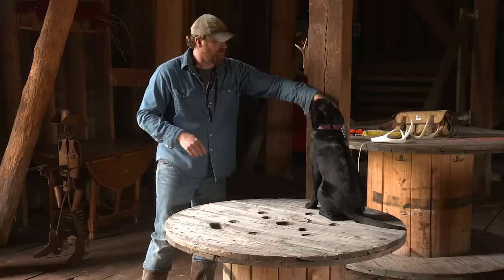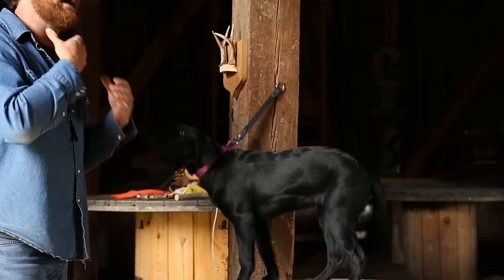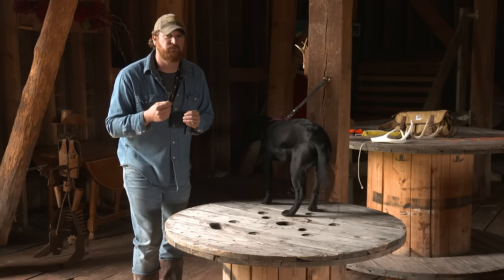Now, another thing I've done is a flat collar. We don't want to use slips. Now you see that slipped off, so I'm just going to bend this up a little bit. Flat nylon collar. That's what we've got for Spry here. There's no cinching. I don't want pressure to it. But what I want them to understand is if they lean out too far, there will be pressure. The most comfortable position for her is right there.